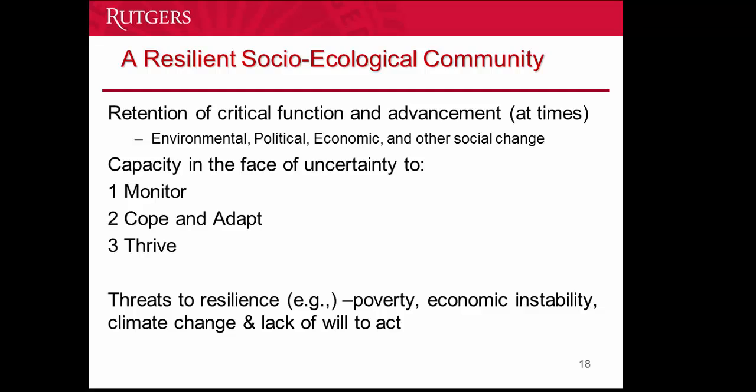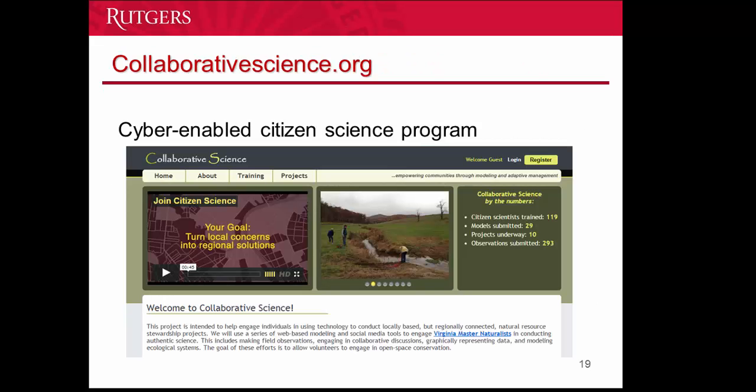So a resilient community of this nature would be one that can retain its critical functioning, right, in times of environmental, political, economic, other types of social change, for better or worse. Can they monitor, right? Can they cope and adapt? And more importantly, can they thrive? Which is something that we often forget to ask. And of course, there are a number of threats to resilience from both the environmental and ecological sense.